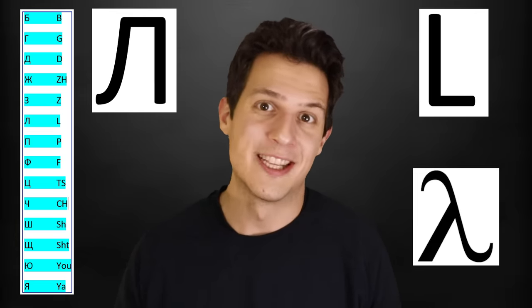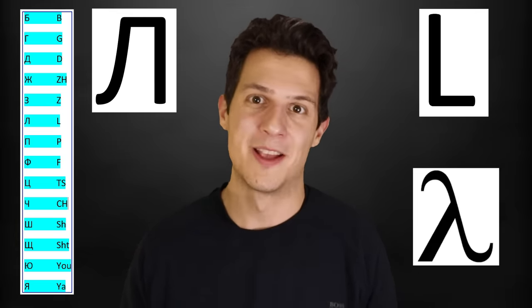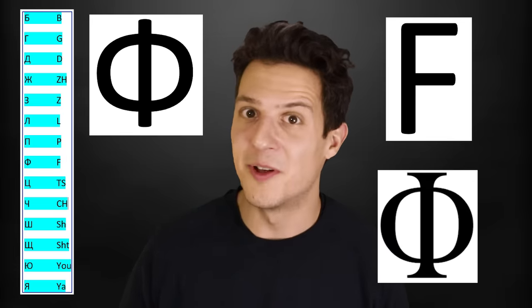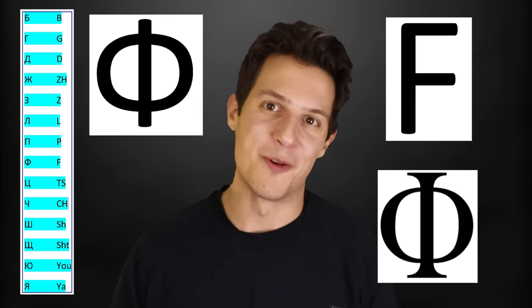Next up is the L sound, or borrowed from Greek, it's the letter lambda. Next up is the letter P, the P sound, borrowed from the Greek letter pi. Next is the F sound, F, borrowed from the Greek letter phi.